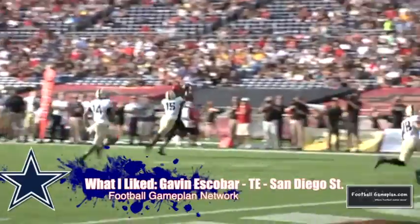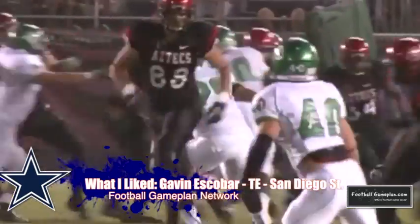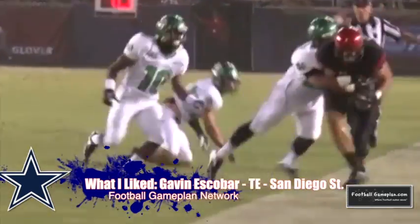And getting Gavin Escobar from San Diego State, a guy that reminds me a lot of New Orleans Saints tight end Jimmy Graham. He's going to be a deadly red zone target for Tony Romo. You want to continue to add weapons to that offense.